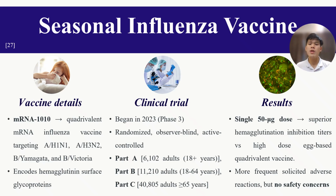The results demonstrated superior hemagglutination inhibition titers compared to the high-dose traditional influenza vaccine, indicating a potentially stronger immune response. Although participants receiving mRNA-1010 reported more frequent solicited adverse effects, such as injection site pain, no safety concerns were identified.